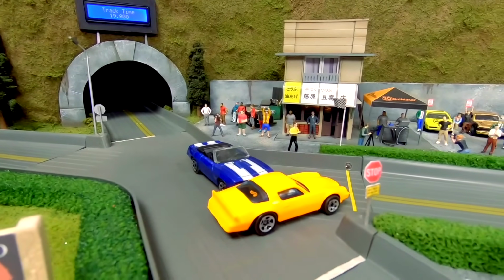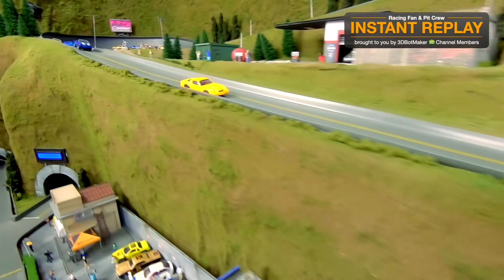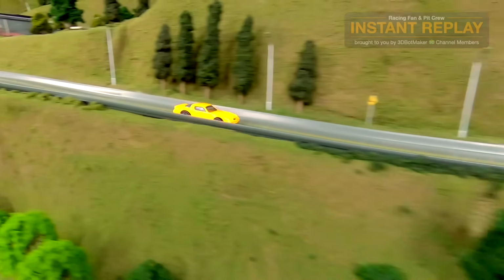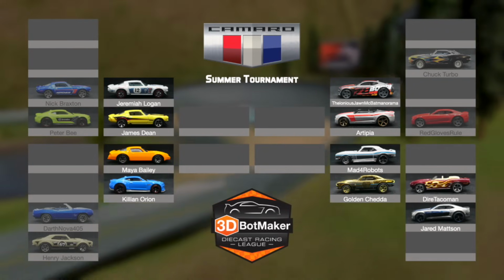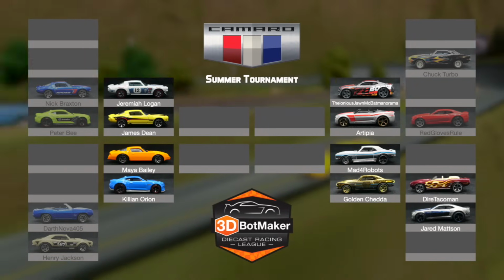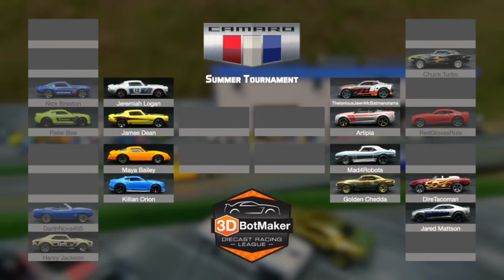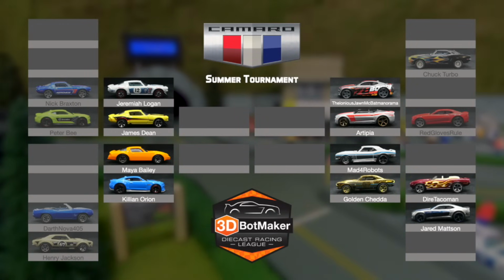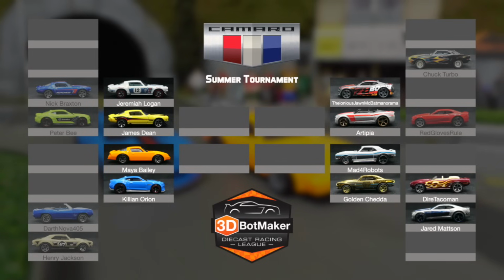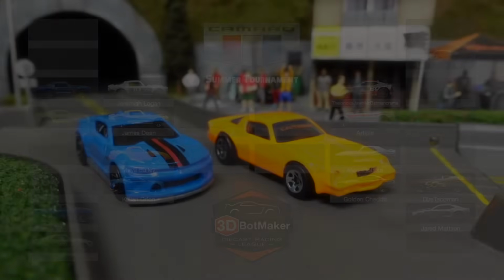Not such a strong finish for Killian Orion, but his performance early in the race paid off, as he will also advance on to the 2nd round of the tournament. Here's a look at the bracket going into the 2nd round of the Camaro Summer Tournament. On the left-hand side, we have Jeremiah Logan, James Dean, Maya Bailey, and Killian Orion. On your right-hand side, we have Thelonious John McBatmanorama, Artipia, Mad for Robots, and Golden Cheddar. It looks like we have a competitive lineup. I can't wait to see the action.